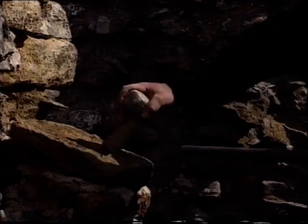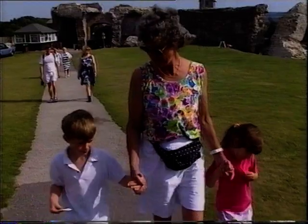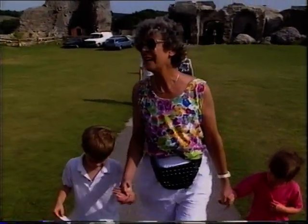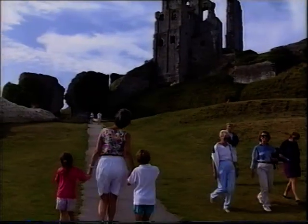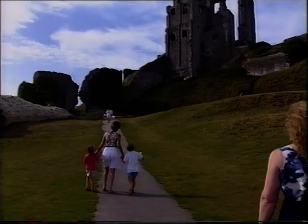This is Corfe Castle in Dorset, in the top 10 of the Trust's most visited properties. Even Gramps wouldn't be very clever to make a great big thing like this, because it must have taken a lot of years, don't you reckon? How do you reckon they got it right up the top there? Do you think they had a great big crane?